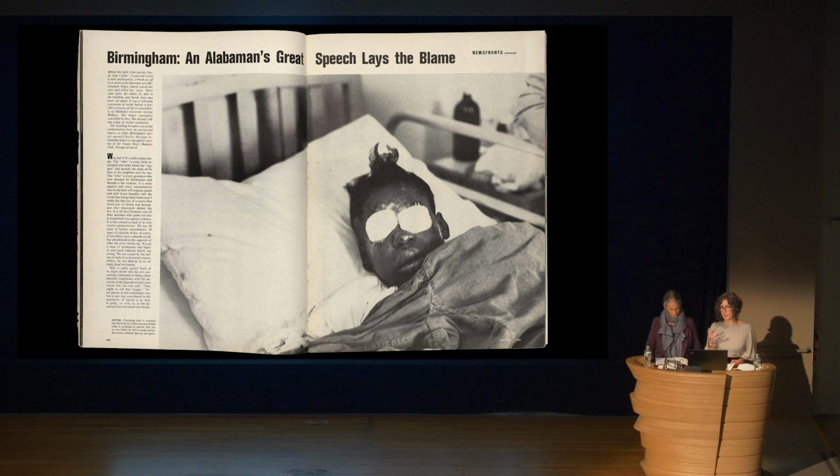Now the published spread, another piece of editorial decision, the published spread, "An Alabaman's Great Speech Lays the Blame." The text here quotes at length a white Birmingham lawyer, Charles Morgan Jr., from a segregated meeting of the Young Men's Business Club, where he laid blame for the racial violence emphatically. Quote, "Who is really guilty? Each of us," end quote.